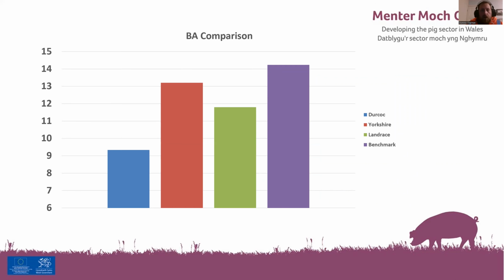This just shows their born alive. So for a period, their average born alive. The Durocs, because they are a terminal sire line, so they're about producing boars to cross over commercial sows to produce meat, high quality meat, better eating meat, 9.5, and that's pretty low for a commercial herd. The Yorkshires, much closer to the average, and the Landrace kind of in the middle. And some of the Yorkshires on that site will have 20s born alive in a litter.